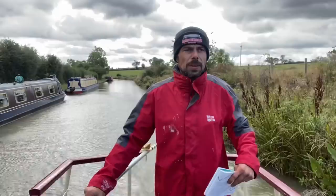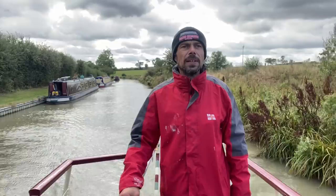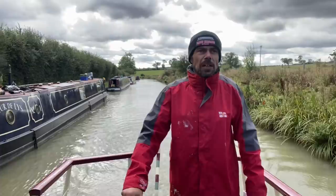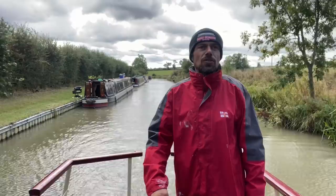Right, this is bridge 20 that we're approaching, so we're coming up to Yelvertoft. It is really, really windy. The boat's moving around quite a bit. But it's not raining. That's the main thing. It's been lovely so far. I think it's around midday. We've had some tomato soup and toast, so we're all kind of fed.